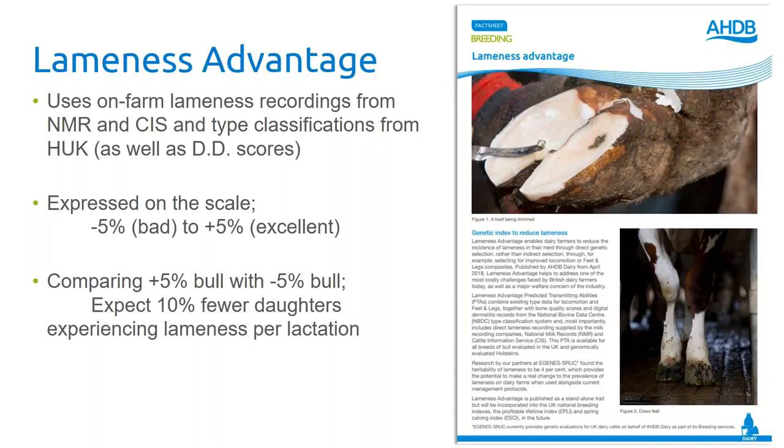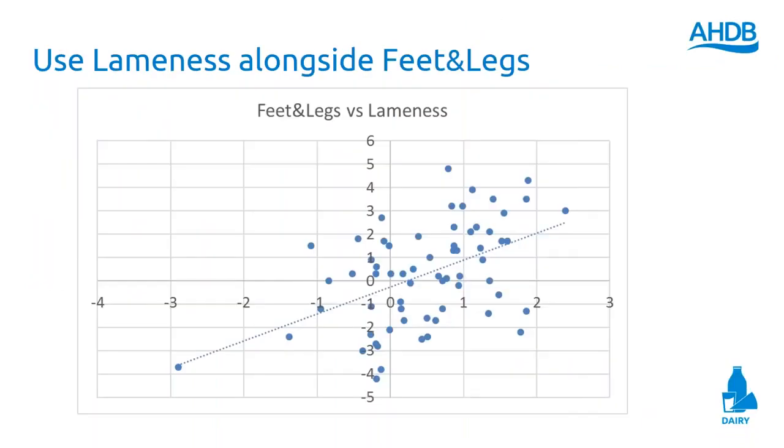So the difference between the very best and the very worst is about a 10% difference in incidence of lameness in the daughters. Again, similar to mastitis, we recommend using this alongside existing traits. So up until now, the majority of farmers will have been selecting strongly for improved foot and legs, and that's still important. We still want to improve the conformation of the foot and leg.